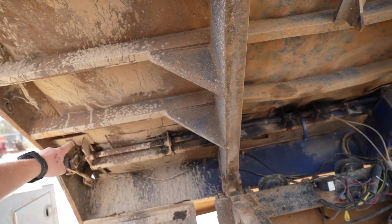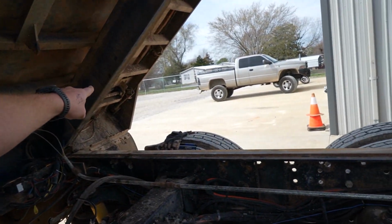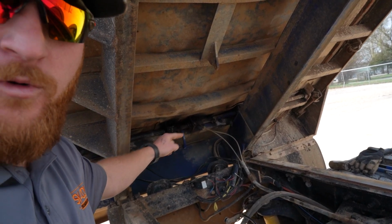there's a big long bar that runs across here all the way that opens his gate on either side. But right here to here is a cylinder that moves back and forth that isn't there. So we had to get him a new cylinder this morning, a new airbag, and a new tailgate actuator. We had to get him a couple new things today, and getting him back out on the road.